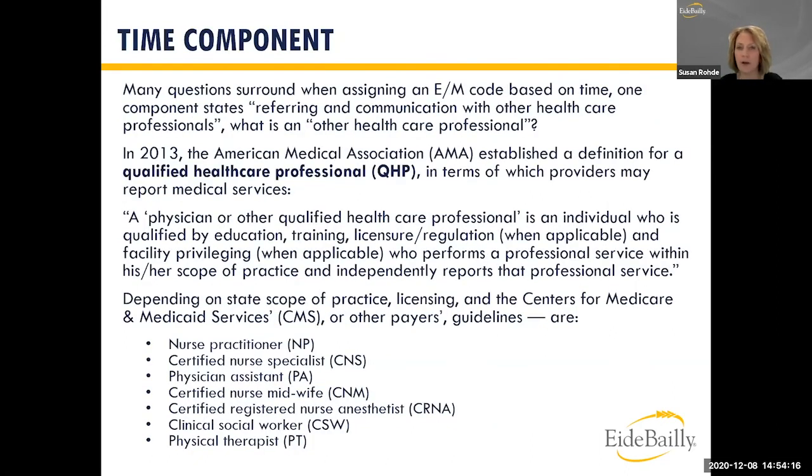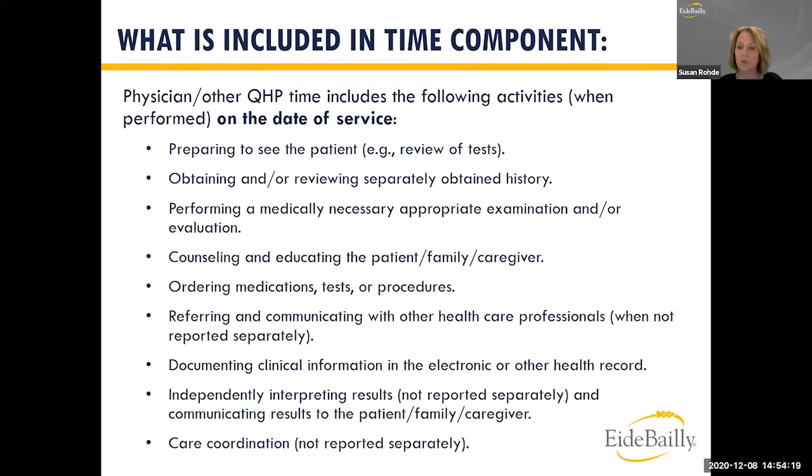Referring and communicating with other healthcare professionals, that's where you could be on hold for a while, or you could be speaking on this. Oncology is a great one for this, because they may have to call rad oncology and they could be on hold for a while, or they could be speaking to the rad onc provider for a while. Documenting clinical information in the EHR or other health record. We all have that one provider who struggles with the EMR, and now they will be able to count that time towards something. Independently interpreting results if you're not separately reporting it with another code, and then care coordination if you're not separately reporting that with another CPT code.